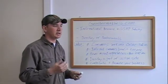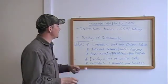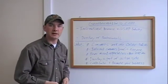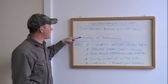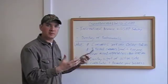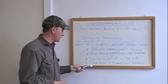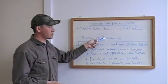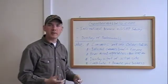They don't get a consumer on there that's actively, on one hand, learning about the technology, and on the other hand, finding that industry professional in their region that can provide it to them. So it adds something by combining these two things. The value is then more than the value of each one individually. And then the final point I'll make is that these professionals that are on the directory have the ability to contribute to the site and to promote their business.